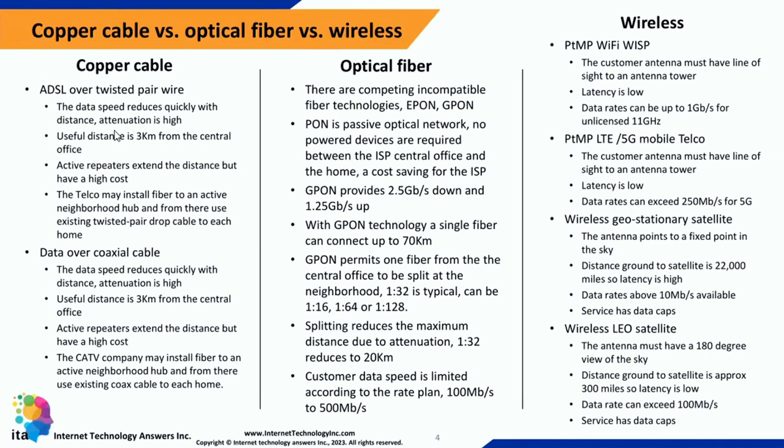Optical fiber, on the other hand, gives us a much higher speed. We're not limited to the 10 or 20 megabits that we get with twisted pair or coaxial cable. The GPON, the gigabit passive optical network, gives us 2.5 gigabits down and 1.5 gigabits up. And a single strand of fiber can give us that connection up to about 70 kilometers. And once we get that to the home, of course, we're going to connect that to gigabit Ethernet. And so the maximum speed the customer is going to get is gigabit.